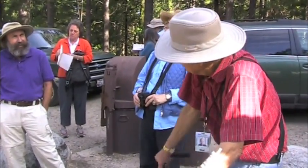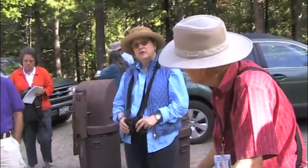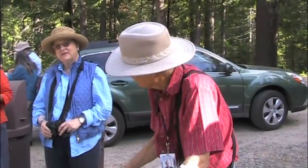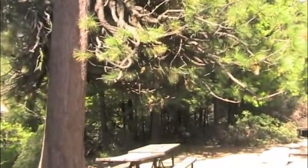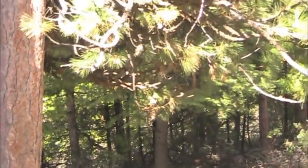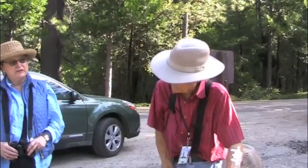White fir, in fact, is the last tree, as you're coming up the mountain, usually to join the mixed conifer forest. It waits till all the other trees have shown up, and then there it is. It seems to have the highest moisture requirement and the greatest shade tolerance of any of the other trees in the mixed conifer forest. So by the time the other trees have all assembled, you've got more shade and usually more moisture, and then the white fir is there.